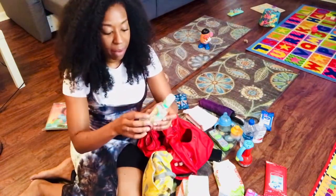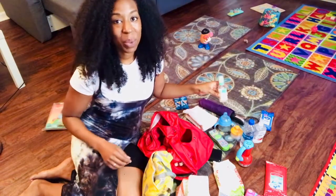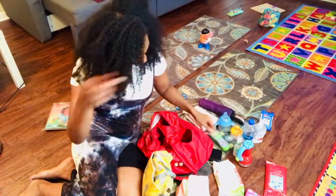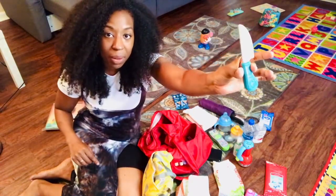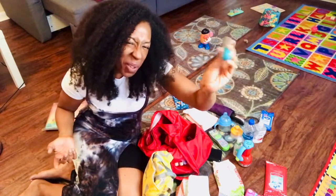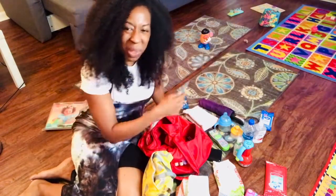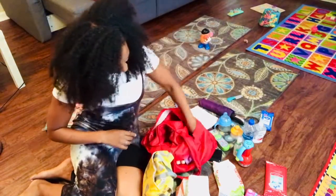And then what else do we have here? Mosquito repellent. Yeah, that's important. In this climate, it's important. Self-defense weapon. Or a toy. Awesome. It's also important. She put that in the bag. She is responsible for this being in the bag.